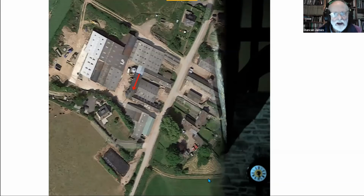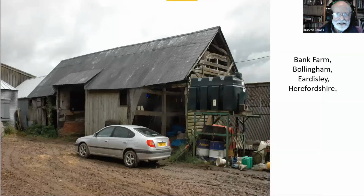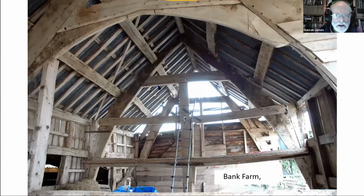This is another building that again obeys the southwest quadrant rule. Here it is surrounded by a maze of tin buildings, and here it is saved by a corrugated iron roof. This is the upper end. That is the service end, the lower end, and we can just look inside. Here is the principal crook frame, and here is the upper end of the hall, just here, and then we have the solar bay at the far end.